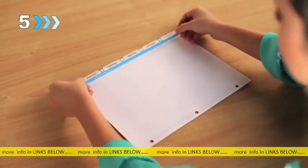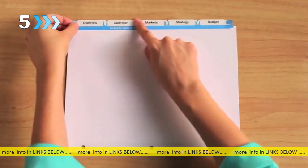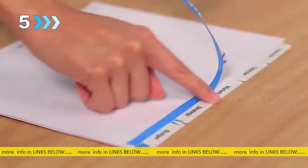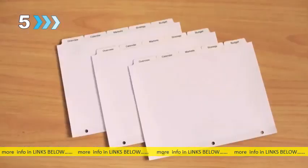Align the printed label strip to the divider tabs. Using your finger, firmly press down from left to right to adhere the labels. Now, gently lift the Easy Apply strip while guiding each label onto the tabs as you peel it away, and you'll have perfectly aligned tab labels.